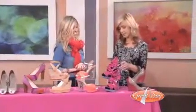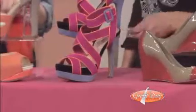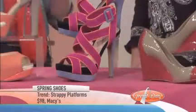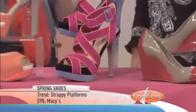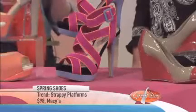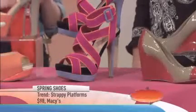You also like this one. This is Jessica Simpson, so we know the heel's going to be super high. Super high. Yeah. She at least gives you a platform so that you're getting height in the front and the back, so it's a little bit more comfortable. Not all of your weight is going to be on your toes. It's still really tall, but this is that bold, edgy, strappy, super bright heel.